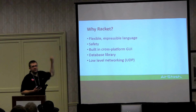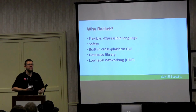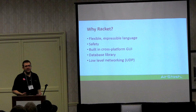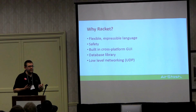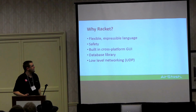It needed to be a safe system. It needed not to crash and go wrong in and of itself, because that will just cause bad units to get passed out the door. We really wanted it to have a built-in cross-platform GUI library. We've heard a little bit about that today. That's a really great thing that Racket has. We needed a database library. We needed low-level networking, UDP. And we needed something that we could quickly pick up and actually get the job done in. And Racket turned out to be a really great tool for that job.